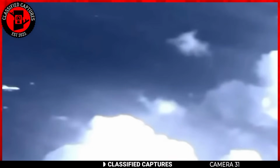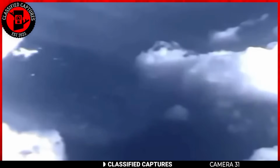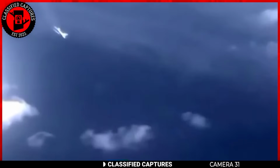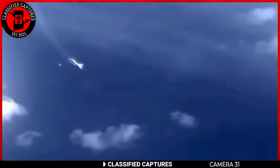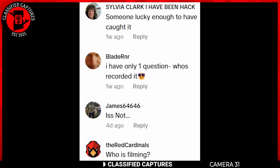These objects seemed to be closely following the aircraft, moving with precision yet in an unpredictable pattern. The clip ends before revealing the orbs' true intentions or whether they eventually disappeared. Many who've seen the footage are left wondering, what are these orbs? Were they some kind of advanced technology, natural phenomena, or something more otherworldly? And then there are a few asking the more important questions. Who filmed this?